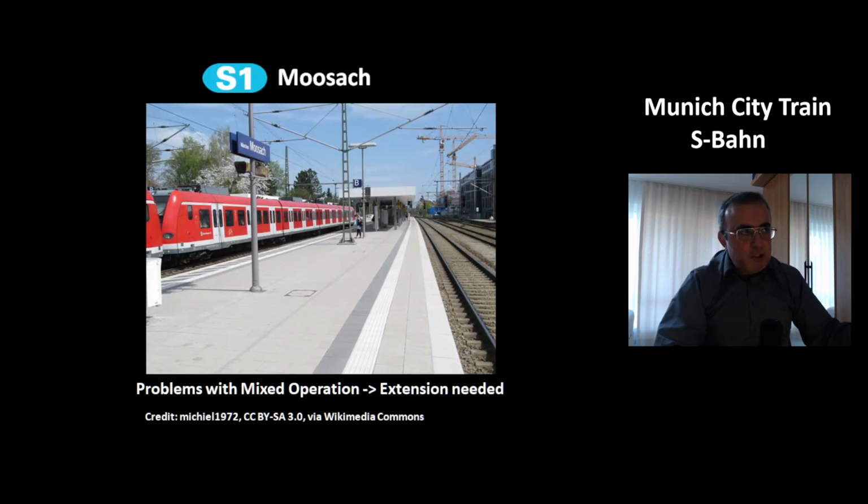This is a picture of the station Moosach, which is located just outside the inner city section. At the left side, you see the train that's on track number 5, next to a side platform. This train is on its way to the inner city. And the train out of the city usually stops at track number 4, next to this middle platform.